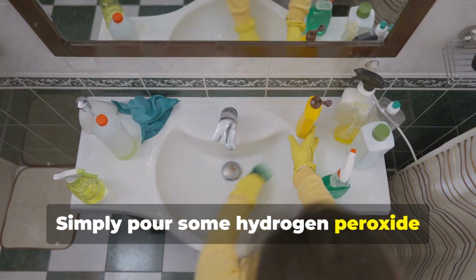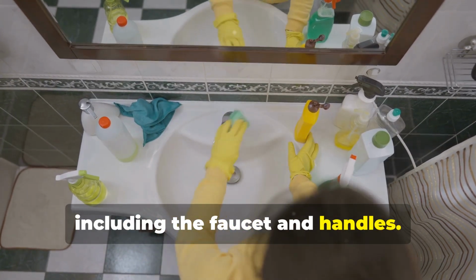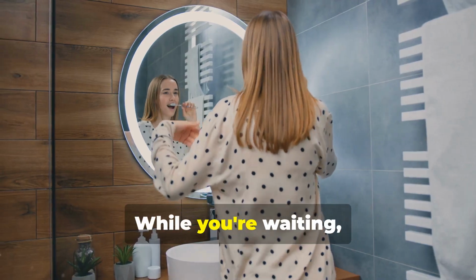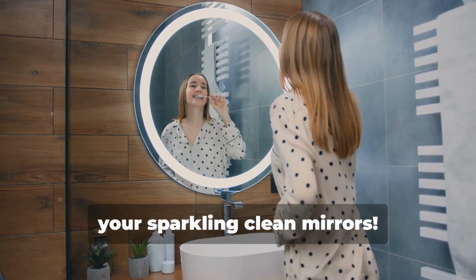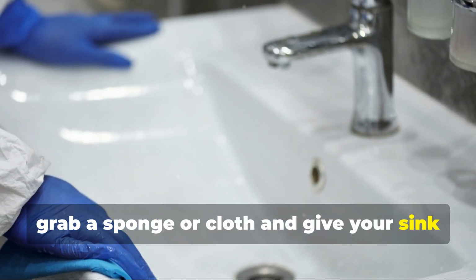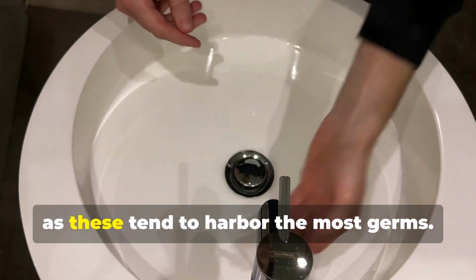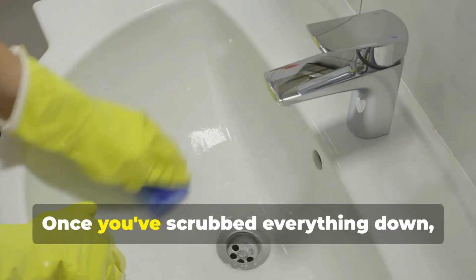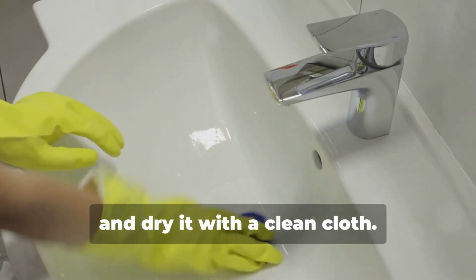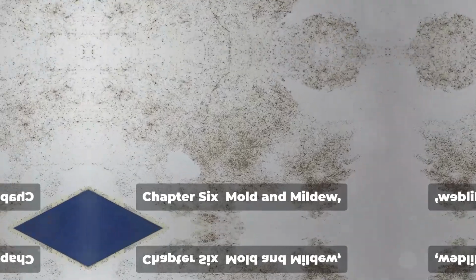Simply pour some hydrogen peroxide directly onto your sink, making sure to cover the entire surface, including the faucet and handles. Let it sit for about 5 to 10 minutes to work its disinfecting magic. While you're waiting, you can take a little break and admire your sparkling clean mirrors. After the time is up, grab a sponge or cloth and give your sink a good scrub. Pay attention to the areas around the drain and faucet, as these tend to harbor the most germs. Once you've scrubbed everything down, rinse the sink thoroughly with warm water and dry it with a clean cloth. And there you have it, a sparkling clean and disinfected bathroom sink.